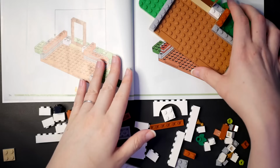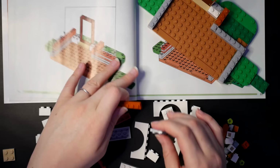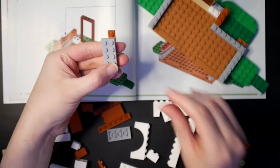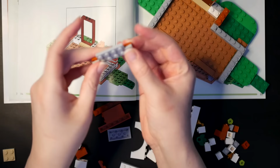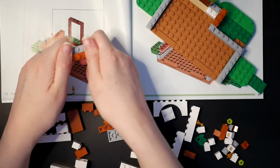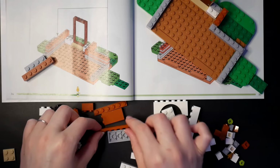Okay, then we're doing fancy stuff. So I need this piece. And we're doing two of these. So it goes like this. This in the middle, and then put gray on either side. And top it with another long skinny piece. Some loud snaps, but then we get this stripey look. We do that twice. So here comes the second one.